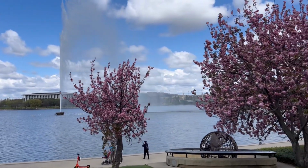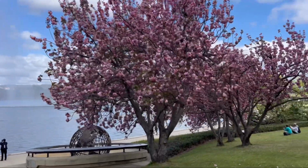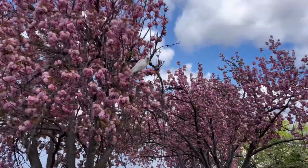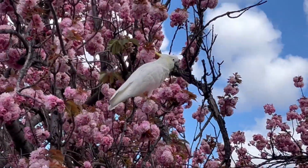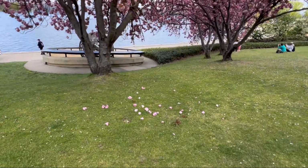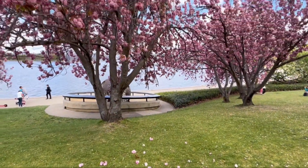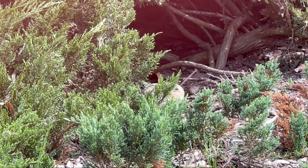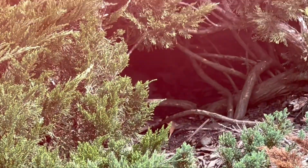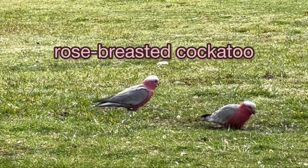On this day, I saw a cockatoo destroying the cherry blossom flowers. There it is. It's kind of cute, but very cheeky. I think this is a way for them to maintain their beaks, since they have such powerful beaks. And I also saw a very cute rabbit, and it was hopping to get inside as soon as it was aware I was there.